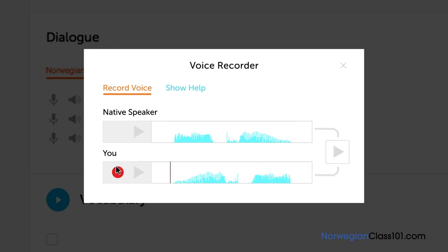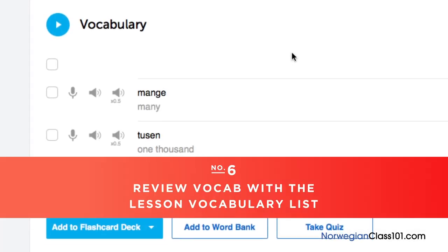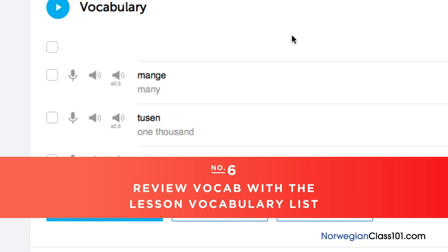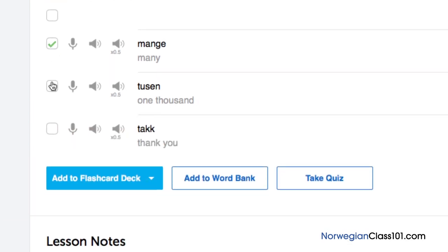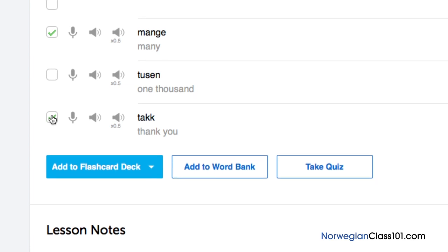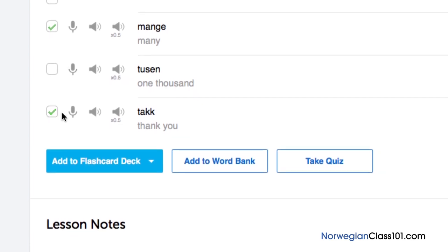Listen and adjust your pronunciation until you match that of the native speaker. Number 6. Review vocab with the lesson vocabulary list. Vocabulary words are the building blocks of language. You can save vocab words taught in each lesson by clicking on Add to Word Bank. Want to drill the words with smart flashcards instead? Just click on Add to Flashcard Deck to do so.